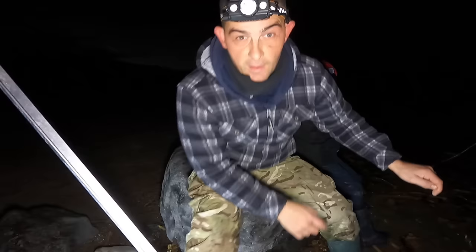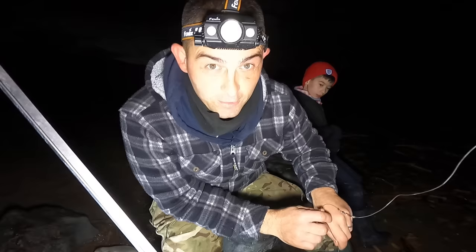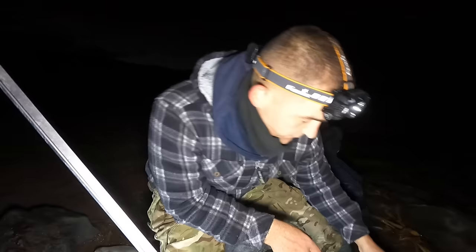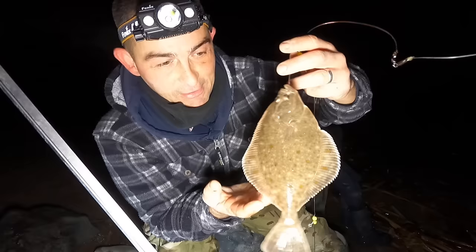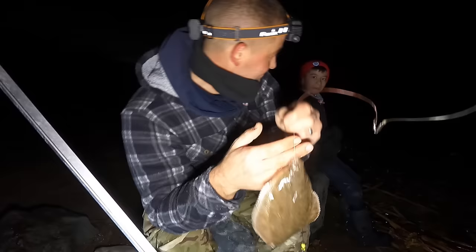Well, we've fished it out for as long as we're going to give it. Literally, just bringing the rods in, the last rod that we left out, I was holding out for a flounder. I just thought, if we catch a flounder, that's all the species that we want. The last rod, the last bait, there's your flounder. Brilliant. It's not the biggest one I've ever caught, but it's a flounder. Well, it's something. Come here, have a look.